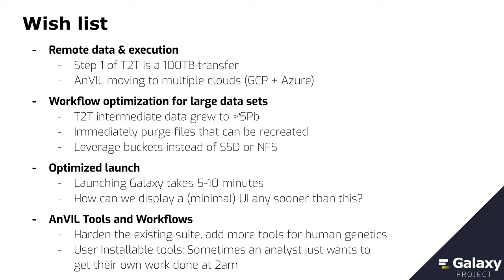A random thought is that I really like this wish list. I'm 100% with Marius that user installable tools are so important and don't ever sit at the table the way I think they should. And this purging the intermediate stuff in workflows, we spent a lot of time on. I just wanted to echo what Marius said in terms of the initial data. We've made a bunch of progress towards it. It's good that we did that, but we could run a whole workflow on a node on AnVIL and just collect the outputs of the workflow.